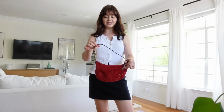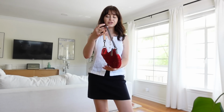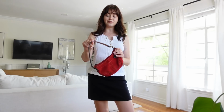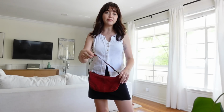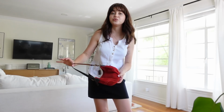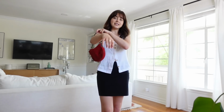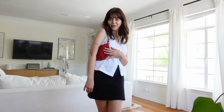Starting small, this is a vintage Coach bag that I got from ThredUp. It was under $100 and has become my favorite bag for going out, getting drinks with friends, going to dinner. It's the perfect evening bag. It is so small, and I love that it's vintage because it's unique, and there are so many on ThredUp that are just so fun, different colors. I just think everyone needs a tiny little shoulder bag. It adds so much, just a little pop of color.